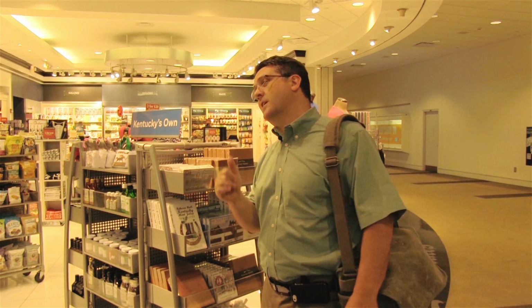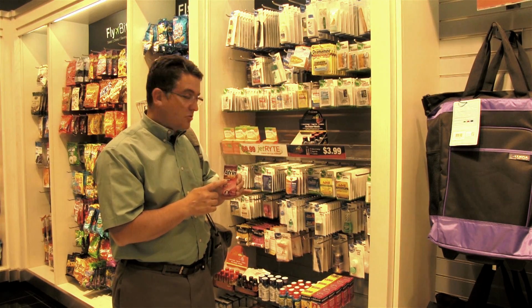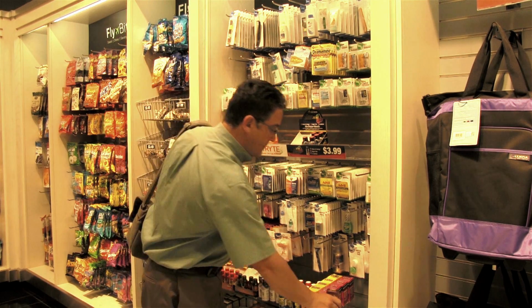Okay, we're here at the general store. Don't know what we're going to find. We're going to take a look. Hopefully we'll find a few things that might help us. Let's take a look. Okay, here in the medicine section I found some AFRIN nasal spray. This will work well if you forgot to pick it up at home. One thing they have here that will probably help you.